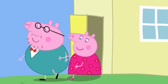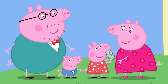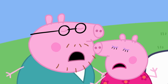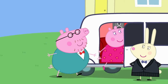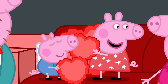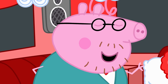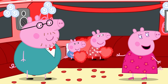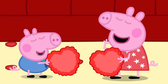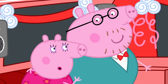Tonight, Mummy and Daddy Pig are going out for a Valentine's Day meal. Mummy Pig has ordered a taxi. It's almost here. Hooray! Ride awaits, madam. Mummy Pig has accidentally ordered a special taxi called a limousine. A limo? How romantic. Where are we off to, sirs and madams? Granny and Grandpa Pig's house, if you please, Miss Rabbit. Peppa and George are going there for dinner. Dinner! Okay, calm down, you two. Oh, this music reminds me of Venice. What a wonderful trip that was.